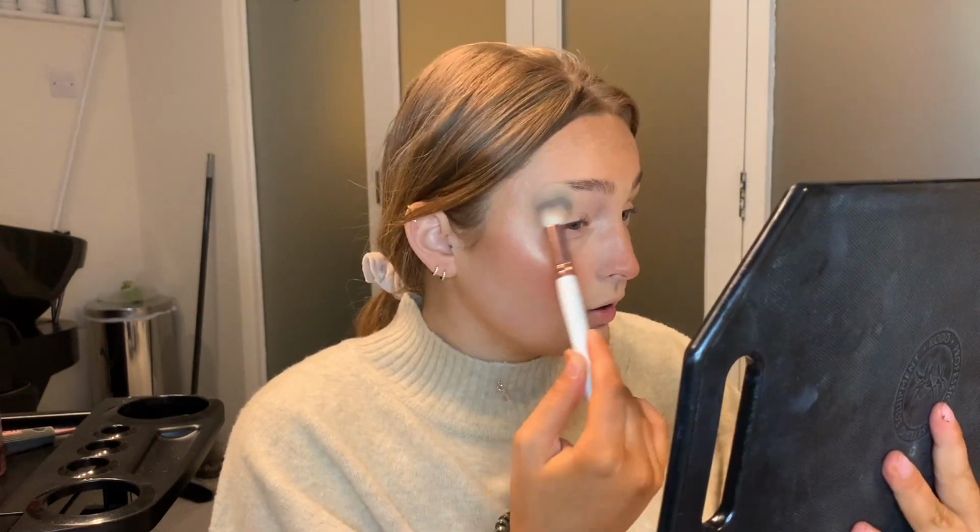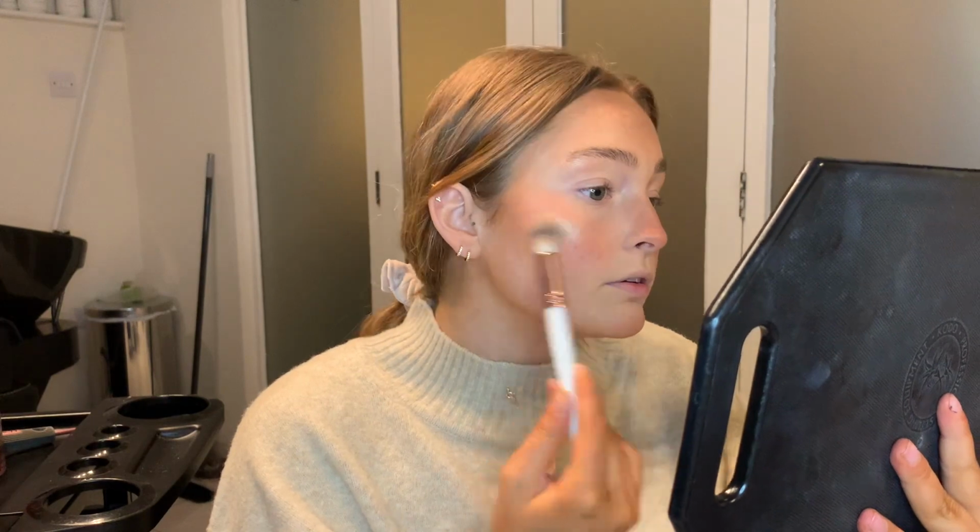I'm just going to bring it up to my sort of eyebrow area. Again, as you can see, I'm not really neat with this. Again, I just kind of chuck it on. And then I'm gonna pop it on the end of my nose, the top of my cupid's bow. And then I just like to lightly brush down the tip of my nose with the excess highlighter.